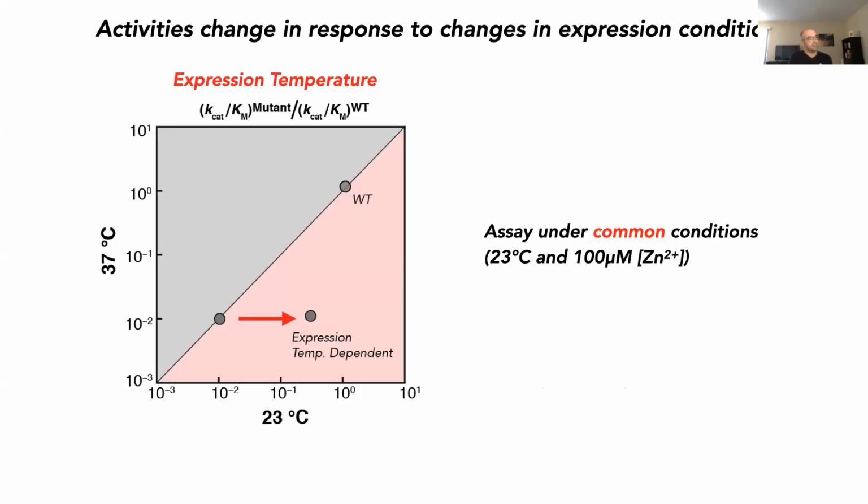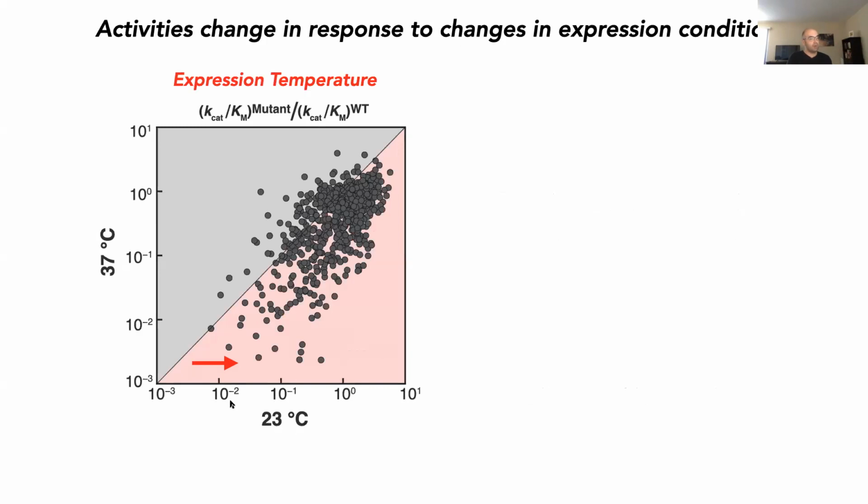And this gives us a prediction. So if our misfolding model is correct, what we expect is that when we express at lower temperature, we should see the rates of a lot of mutants become faster than when they were expressed at 37 degrees, even though we're assaying under constant temperature. And that would be denoted by this right shift when we compare the two sets of rates. And that's exactly what we see.